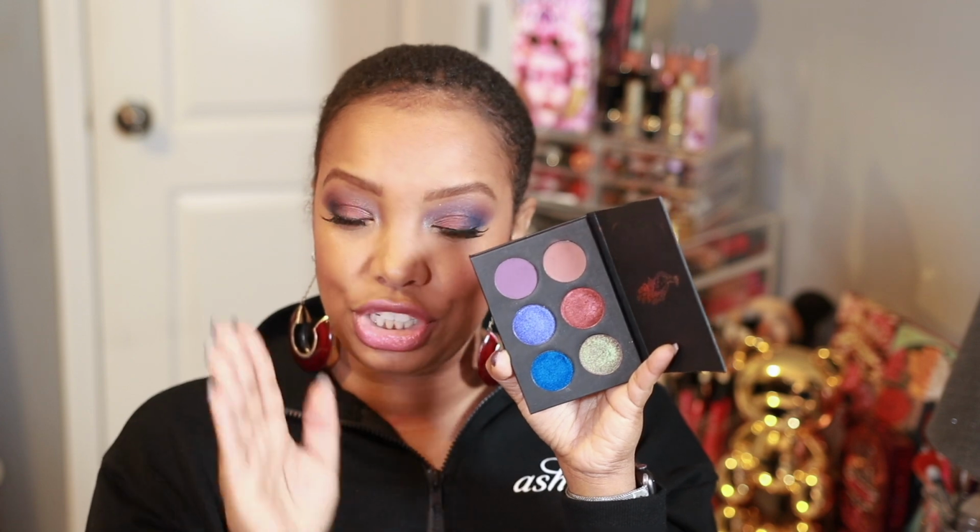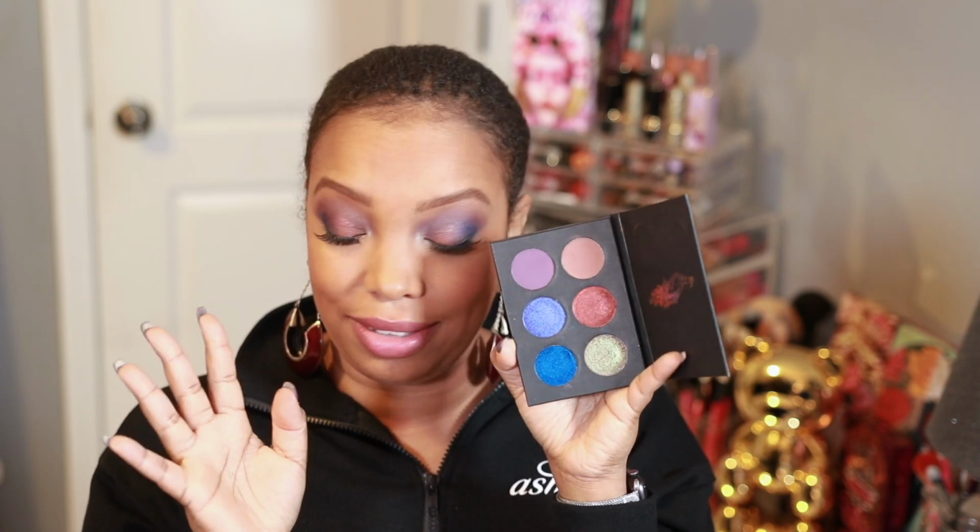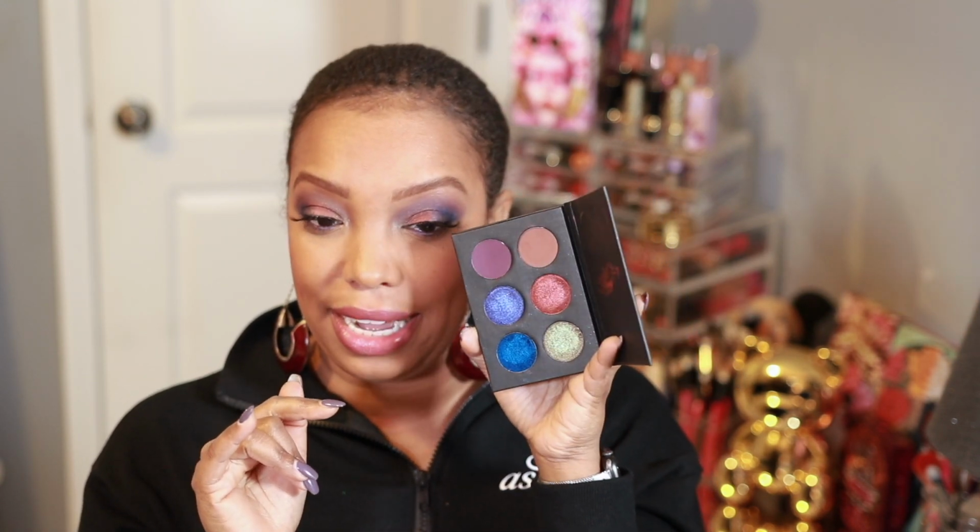These shimmers are just simply stunning, gorgeous, amazing. You can do so many looks. Just so many looks. I really enjoy this palette. I'm so glad I decided to pick it up. I did actually pick up some pigments with this particular palette, and I'll probably share that at another later date. But I just have nothing but good things to say.